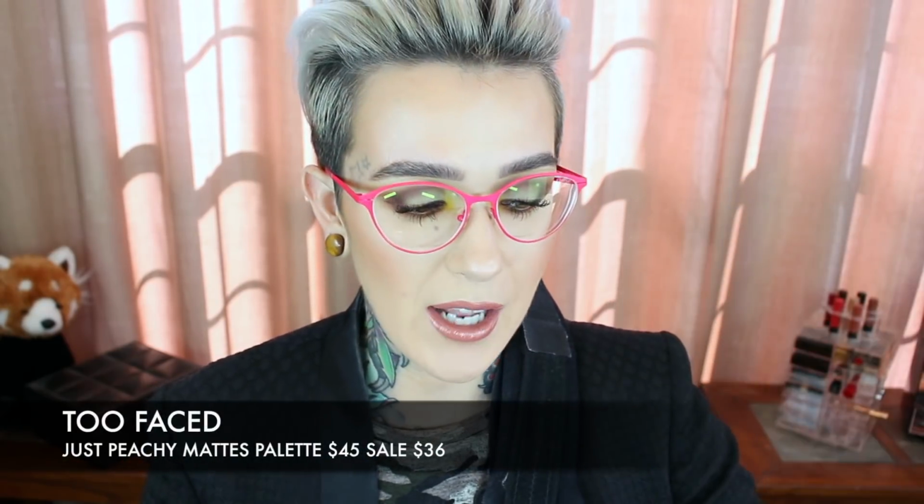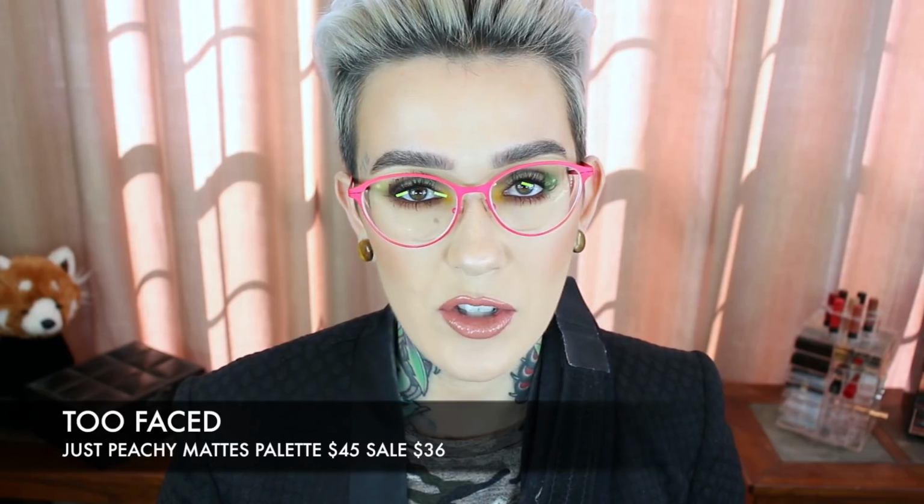This is one of my favorite warm tone, just like everyday palettes. This was in a recent favorites. This is the Just Peachy Mattes. Peachy eyeshadows are my favorite, and I love all matte looks like I'm wearing today. Probably can't see it through my glasses, but I do have a tutorial on this look coming up.